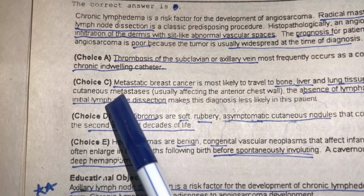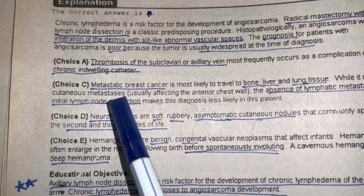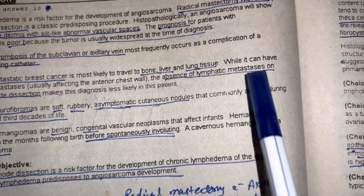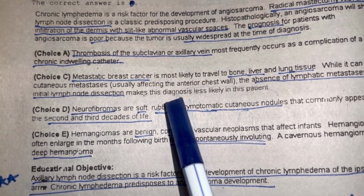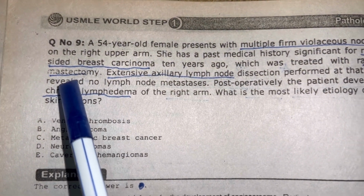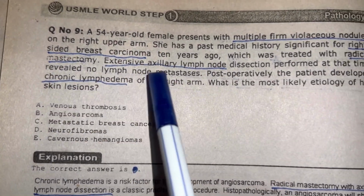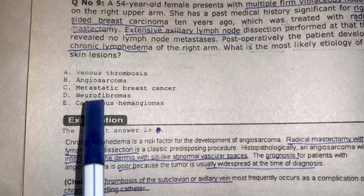While it can cause cutaneous metastasis, it does so very rarely, and the absence of lymphatic metastasis on the initial lymph node dissection makes this diagnosis less likely, as in the question we have clearly shown that the axillary lymph node dissection revealed no lymph node metastasis. So the next option is neurofibromas.